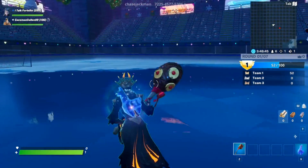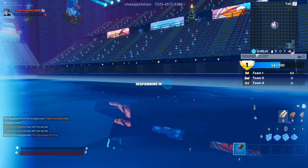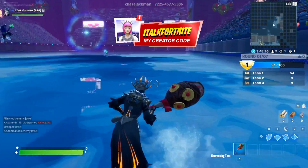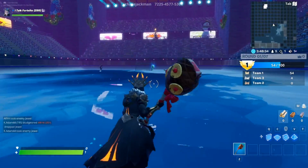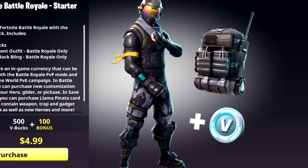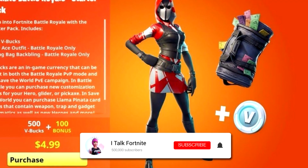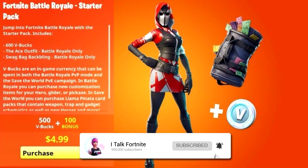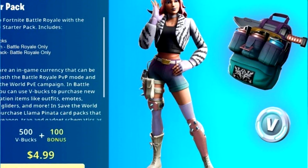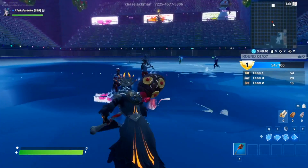So for an honorable mention, because these are now technically item shop things, is the bundles and the starter packs. The starter packs and the bundles used to be in the store section, but now that has been changed to V-Bucks. It is now in the item shop. Starter packs are some of the most worth it items in the game, period. You spend about $5 for a skin. They usually have a back bling. They might have a wrap with them as well. And you get 600 V-Bucks back. So you're putting in $5 to get $6 worth of V-Bucks back as a skin, which is really good. That's a really good deal.